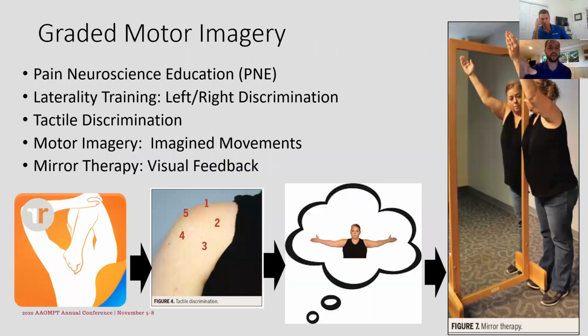When we look at graded motor imagery, we're going to be looking at a very systematic approach. What most people get wrong when they utilize graded motor imagery is that they focus primarily on the mirror. The mirror therapy aspect of graded motor imagery is probably the most sexy part of the process, because it's what most people learn in PT school, or what you might see in the research as being a hallmark part of that. And quite honestly, it's pretty fun to do and can blow your patients' minds at times.